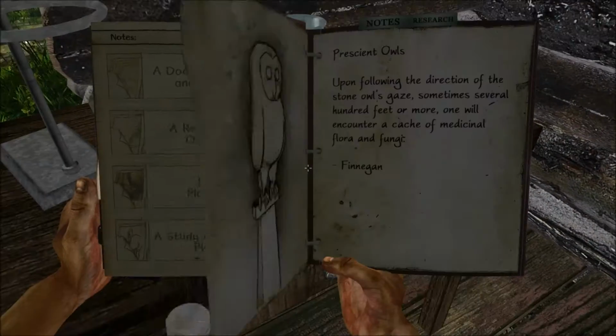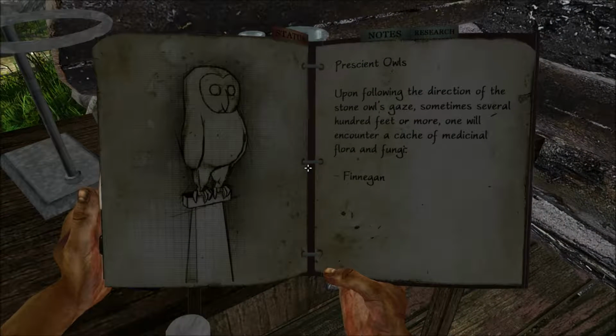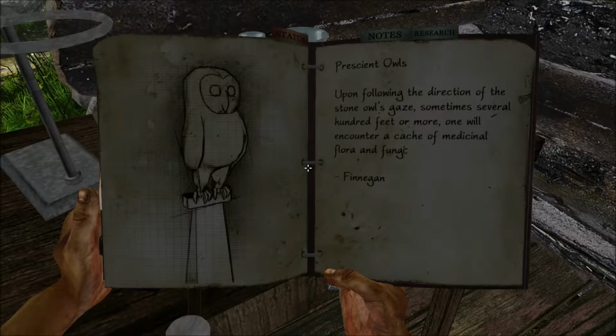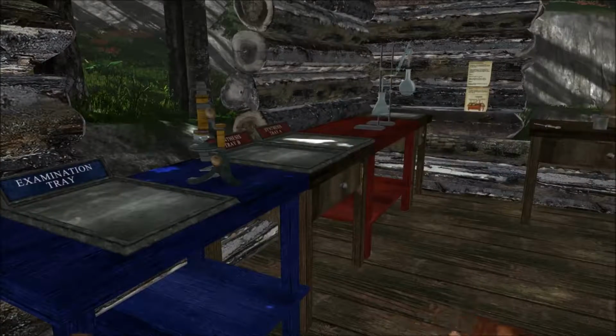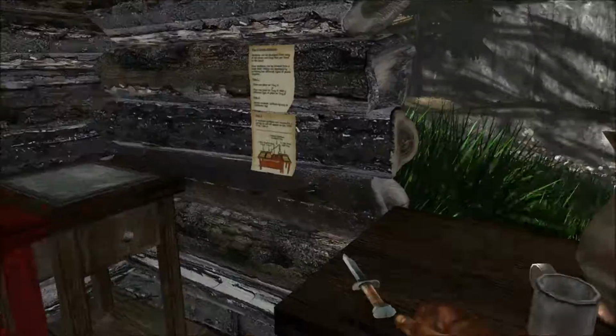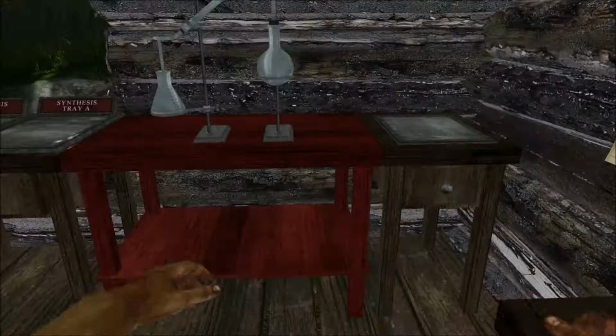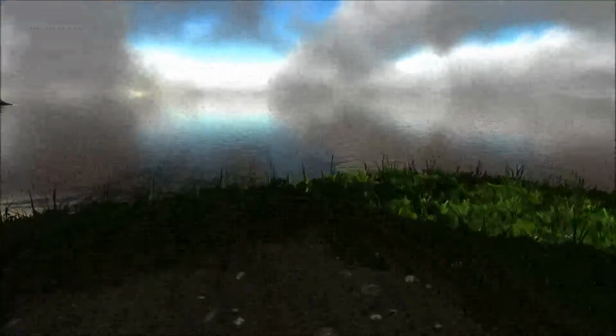Alright, document about owl statues. On following the direction of an owl's gaze, sometimes several hundred feet or more, one will encounter a cache of medicinal flora and fungi. Oh. Well. That's convenient. Well, it's time to get our drink on and proceed to wander.